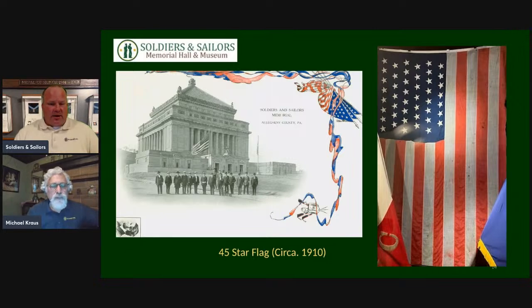And on the left there, you see a photograph of Soldiers and Sailors in its very infancy, with Civil War veterans lined up in front, and the flagpole there flying a flag. Now, we can't say for sure it's this flag, but a flag that would have been very similar to this. Even the size seems to match up a little bit. So even though this one might not have been, we think there's a chance this one could have flown at one time around that same time frame in the early days of the building.